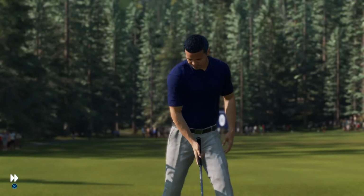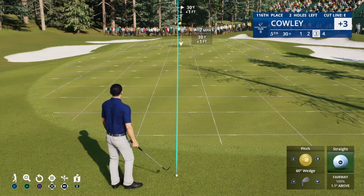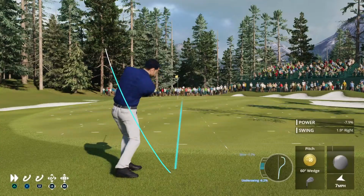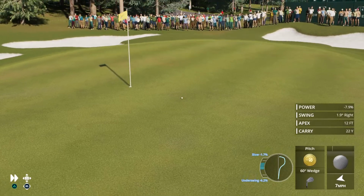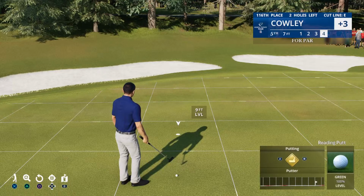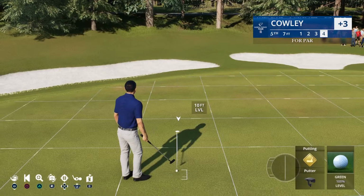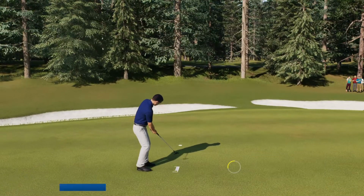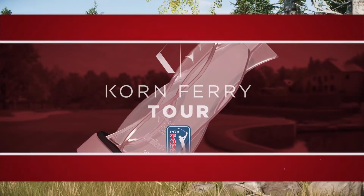Well, had a good lie in the fairway, but couldn't do anything with it. That comes up woefully short. Okay, not too bad there. Yeah, that's a good putt. It is a par here at the 5th. And he'll stay right where he is.